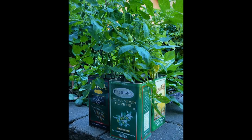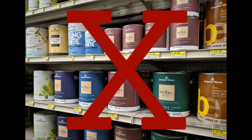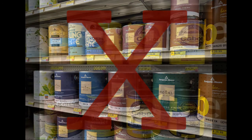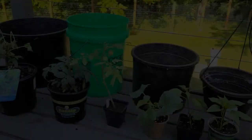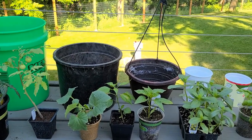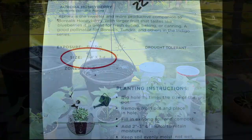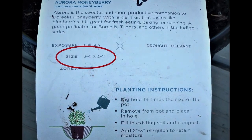Use clean, food-grade containers for plants. Don't use items that previously held industrial chemicals, oil, or petroleum products because residues can leach into plants and ultimately your food. Make sure the container is large enough to allow your plants to grow to their full size without becoming too crowded. Consult the seed packet or plant label for the mature size of your plants.